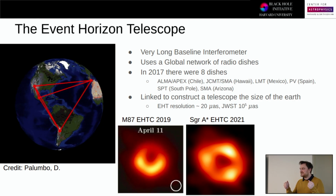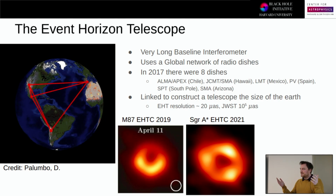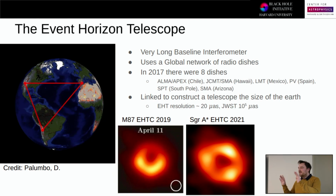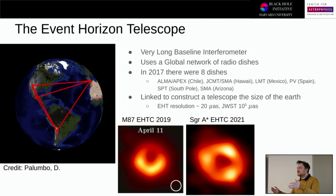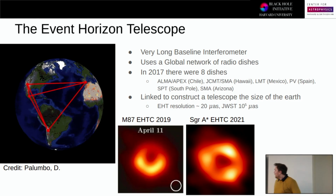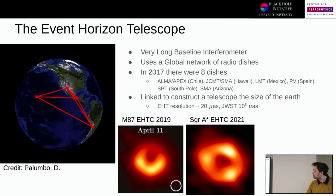And to put the resolution in perspective, the James Webb Space Telescope, I'm sure some of you have seen the pictures. These are these big, beautiful pictures of galaxies and stuff. They have a resolution of about 10 to the 5 microarcseconds. Units don't matter. The EHT has a resolution of about 20 microarcseconds. So that's about 10,000 times the resolution. And so this is what lets us make images that look like a black hole, the images here. That first one is of the galaxy M87, and the second one is Sagittarius A star, the supermassive black hole at the center of our galaxy.